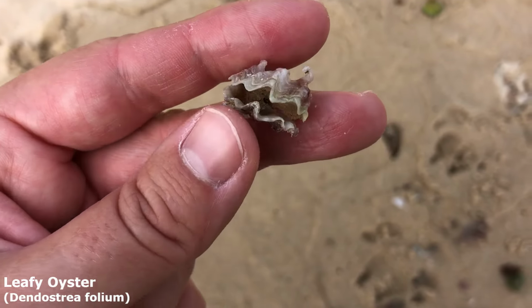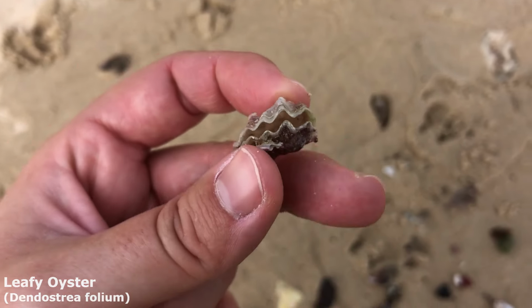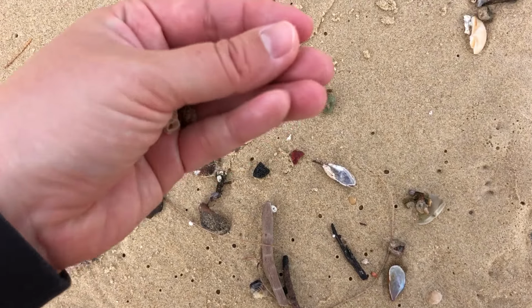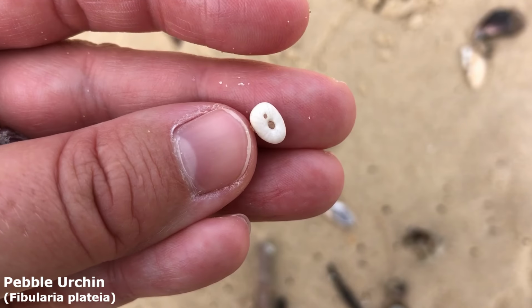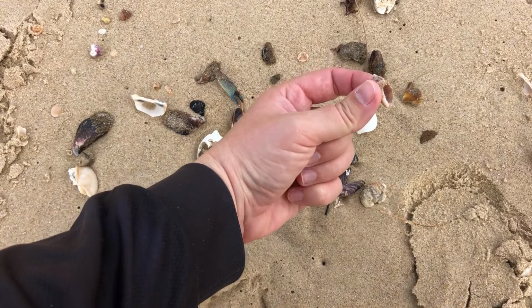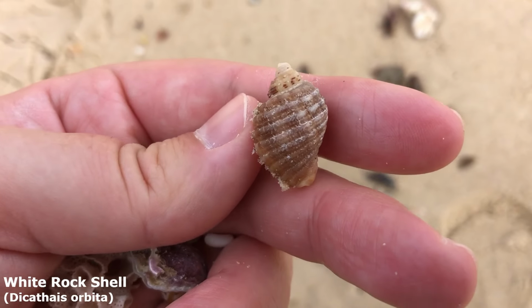I like this one more than the larger one I picked up first, just because he's more fun to look at. He's more zigzaggy. And I will also be collecting, I don't think there's very many on the beach today, any of these little puffy pebble urchins that I see as well. Yes, why not? Yes, it's even a hole on the bottom. It is a juvenile white rock shell.